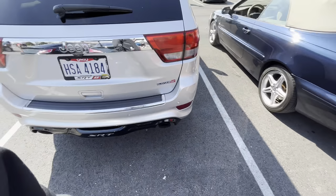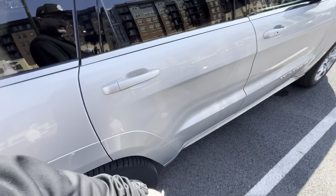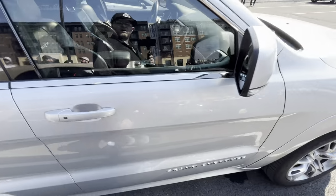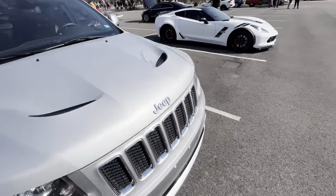I think it do, because see how big the exhaust is. See, it's SRT8. Probably a 392, but I'd take it. Nasty. Here's the nasty. Getting it, leaving, boy.